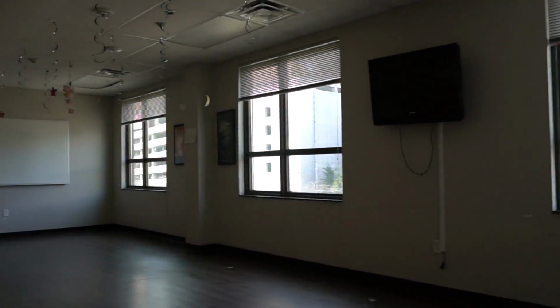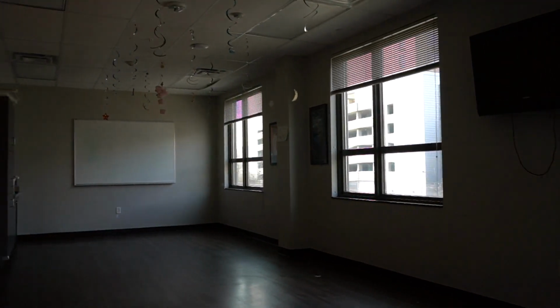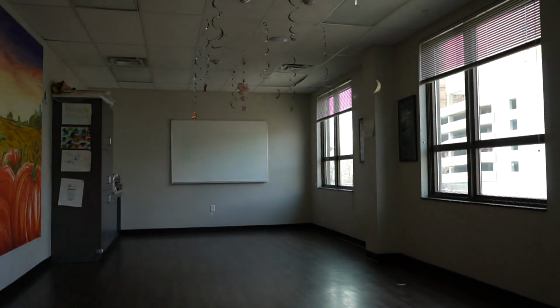This is where we do our weekly COVID testing. And then at night, this turns into a shelter space for the women, and we put mats on the floor, and this is where they sleep.